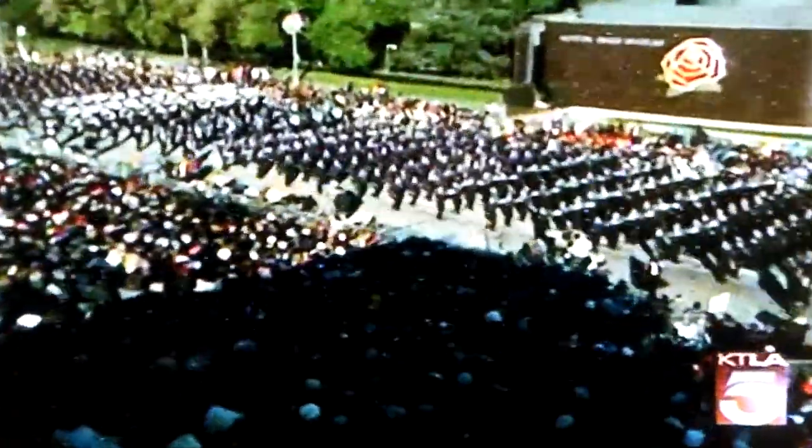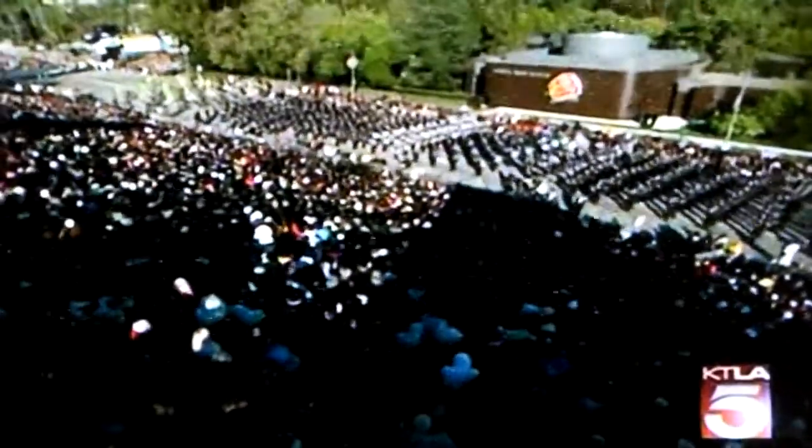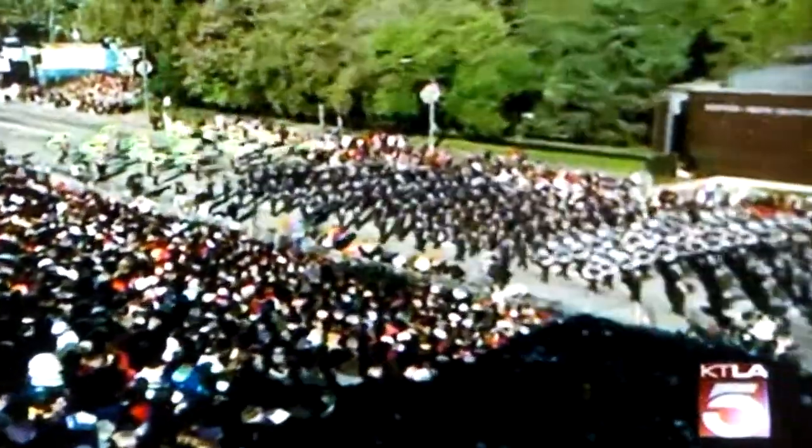standard marching band instruments. This group actually includes electric guitars and singers. They won the Sousa Award in 2009, which is the highest honor a high school or college marching band can attain. They're making their Rose Parade debut, and we hope they come back soon. We're being entertained by the Western Carolina University Pride of the Mountains Marching Band.